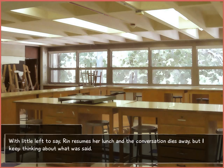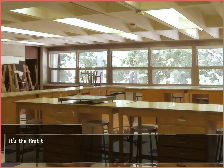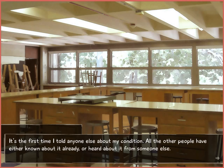With little left to say, Rin resumes her lunch and the conversation dies away, but I keep thinking about what she said. It's the first time I told anyone else about my condition. All the other people have either known about it already or heard about it from someone else. Or didn't need to know about it, like every other student here so far.